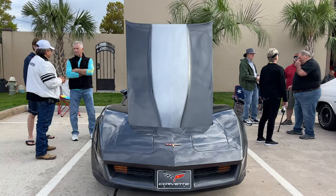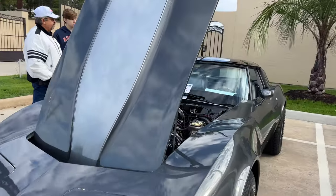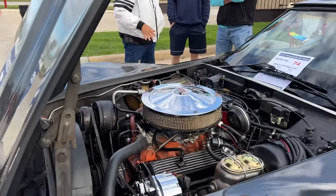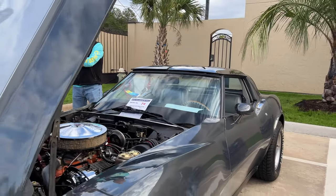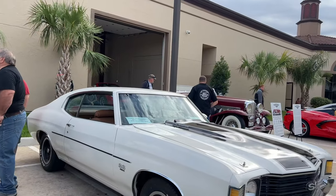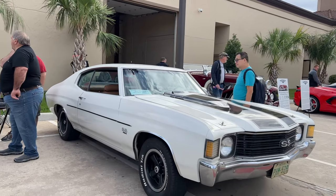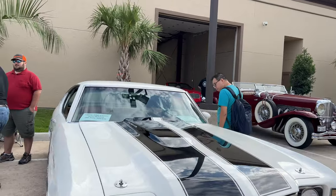Y'all, look at this Corvette. Y'all see that thing, guys? This thing is so nice. We got a lot of classic cars. I got the Camaro SS right here. Look at that thing. These people really take care of their cars, y'all.